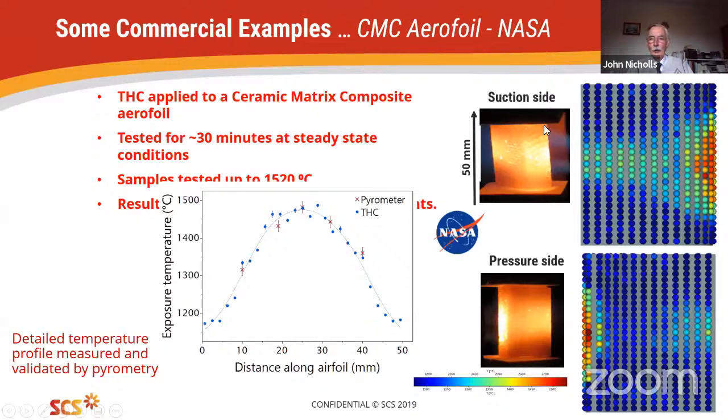If you take a vertical line through that hot spot along that leading edge, you can actually plot the temperature profile across that leading edge, showing that we were up to around 1470 centigrade, and the red crosses on that plot are pyrometer measurements taken on that same surface, which validates and calibrates that our thermal history coating was precisely able to measure the temperatures.